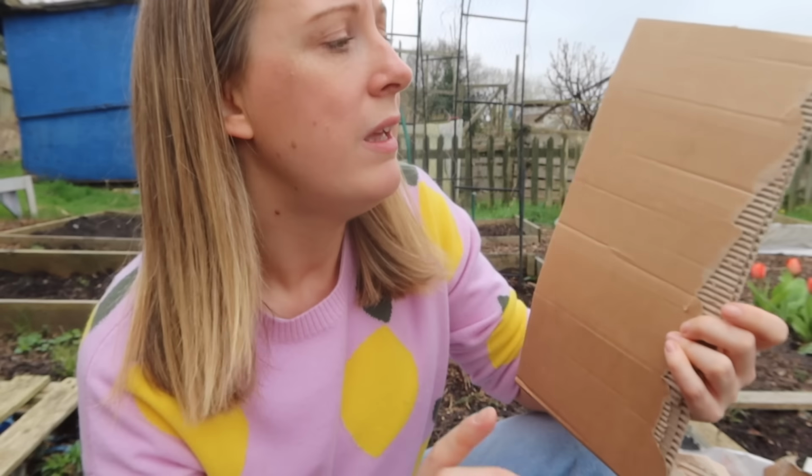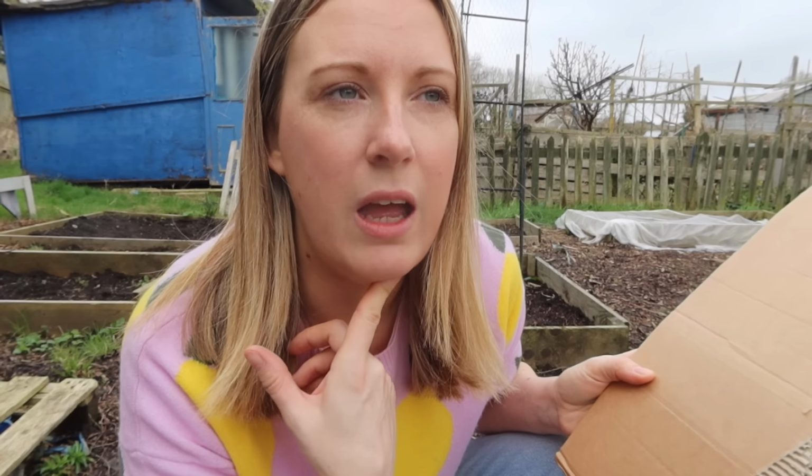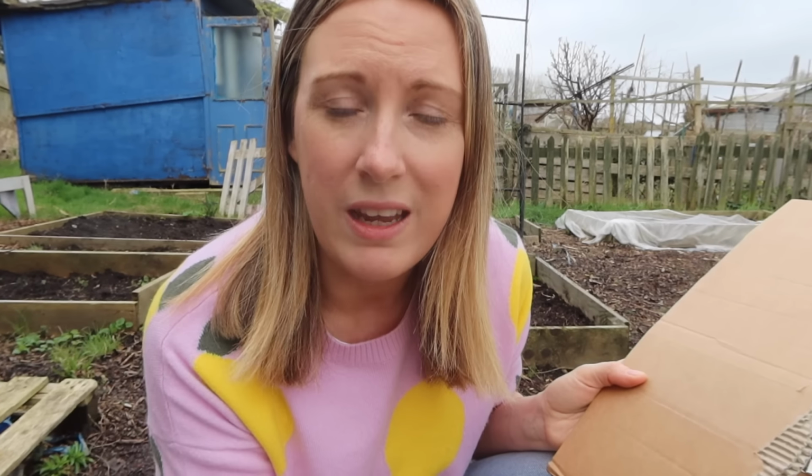They will do nothing for your soil. Secondly, don't choose any shiny cardboard. Shiny cardboard is like the freezer, anything like fish finger packets and ready meal cardboard sleeves, and some toy boxes as well have got that shiny coating on it. Don't use any of that cardboard because that has been coated in a chemical to make it shiny.